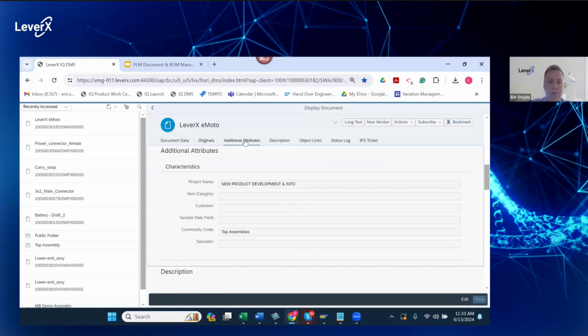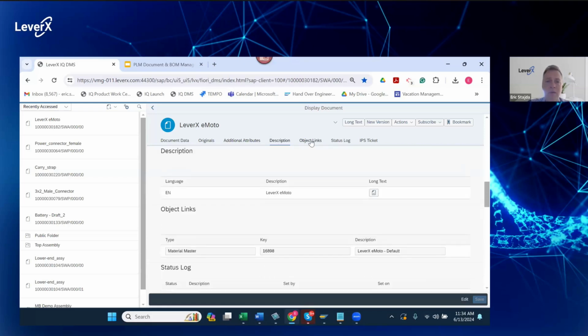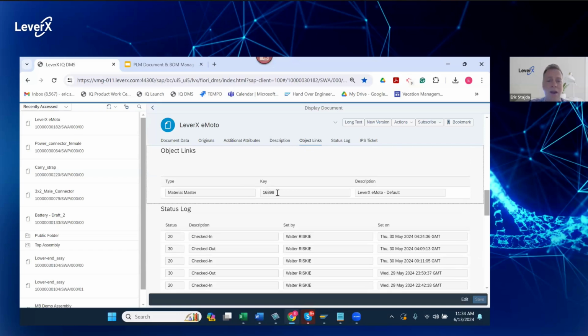My additional attributes are now how I've classified this document. So these are my business attributes that I've defined for that document type. So I can see here's the project it belongs to. Its top assembly is as the commodity code top assembly. And we're going to look at these because these are what help build up what we'll call our attribute navigation tree in a minute. We have our descriptions. We have our object links. These are our object links where the document is related to.